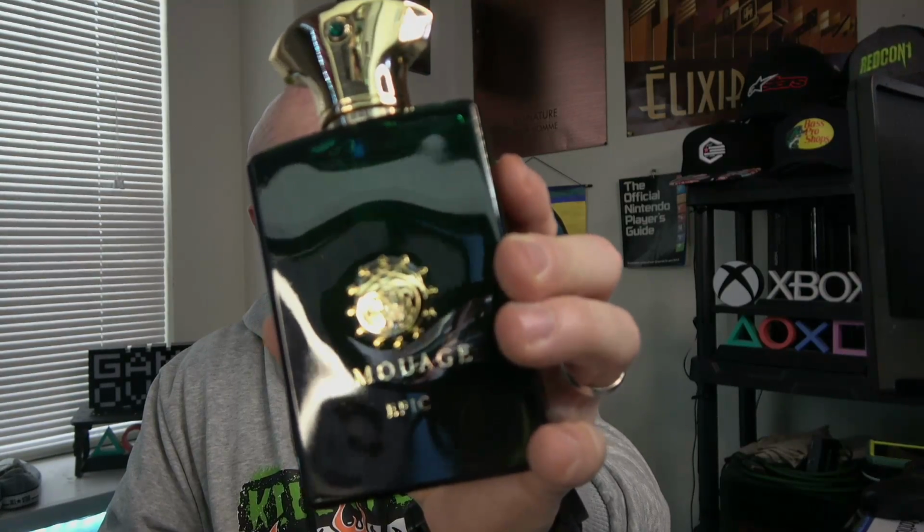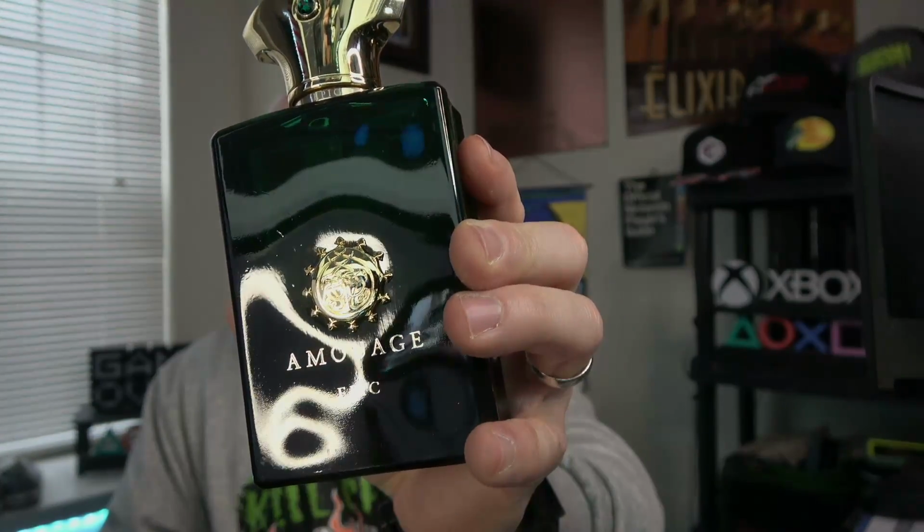Kind of saved the best for last. You want to smell like a boss, you're going to spend a little bit more money, even from discounters, sub $200 price point from discounters, but you're going to get your money's worth. You want to smell like a boss with a Middle Eastern fragrance, you should really get your hands on Amouage Epic Man. Well, that's my 5 picks.